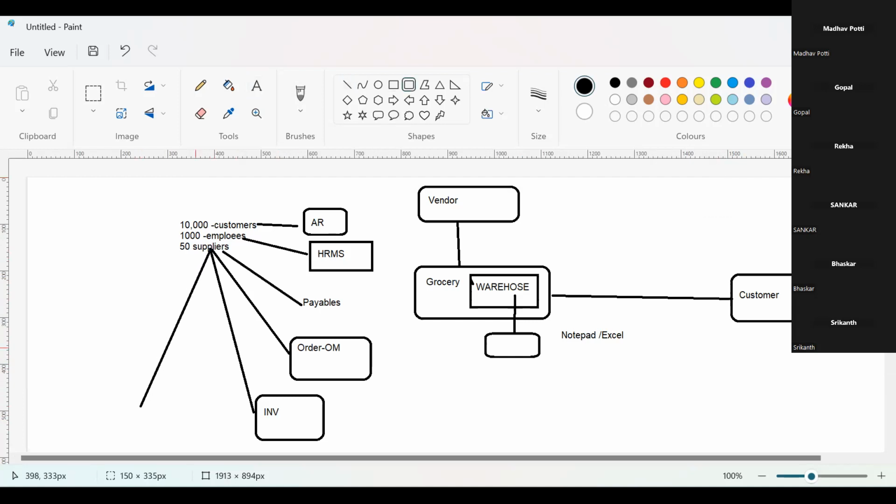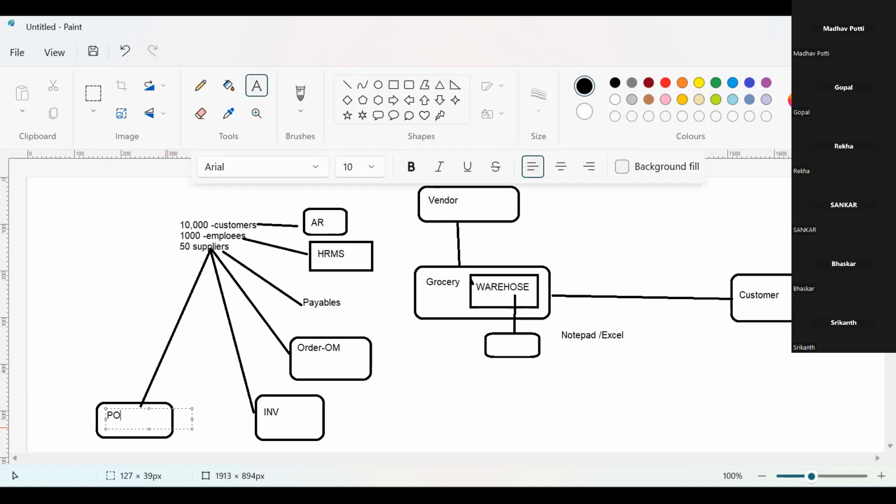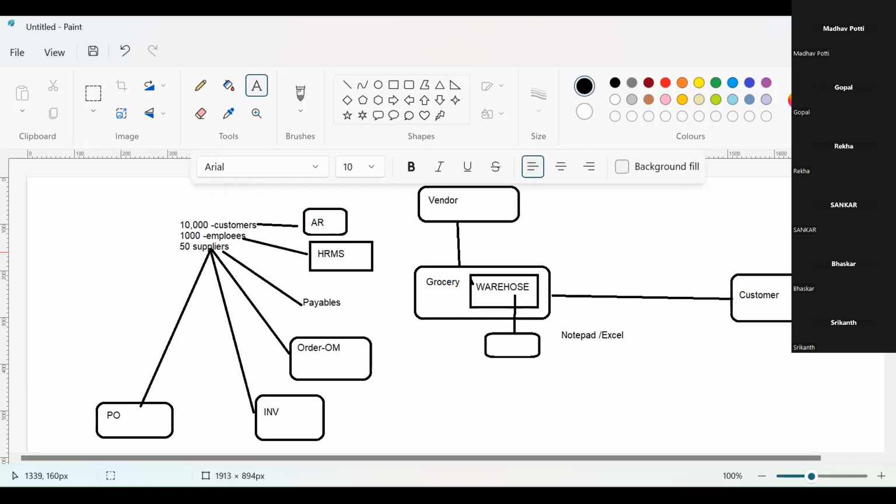In the purchasing module, say you want to buy a product, you want to buy a bike. If you want to buy a bike, you cannot directly go to a showroom and buy the product, right? Instead, you can visit multiple showrooms and take the quotation. Every quotation will vary. In Hyderabad, Kukatpally, they will give you the bike for 1 lakh rupees. But if you go to SR Nagar, they might give you 95,000, right? So you will take the quotation.